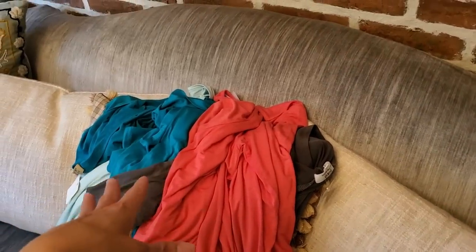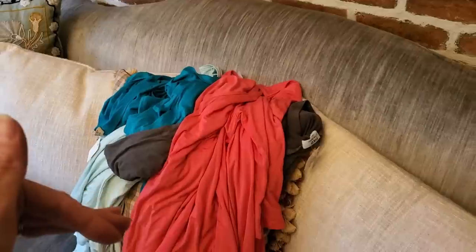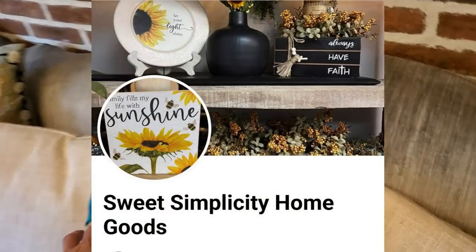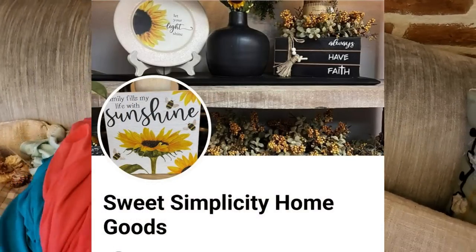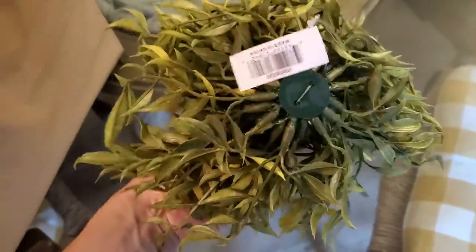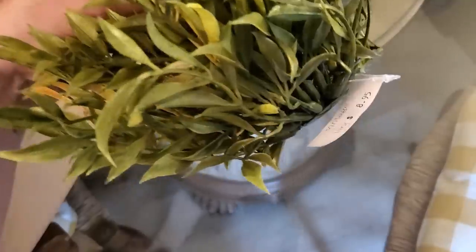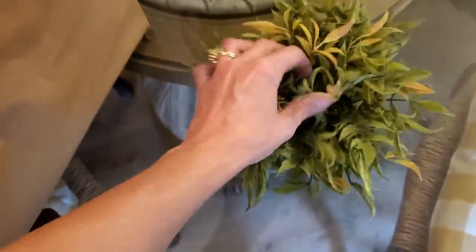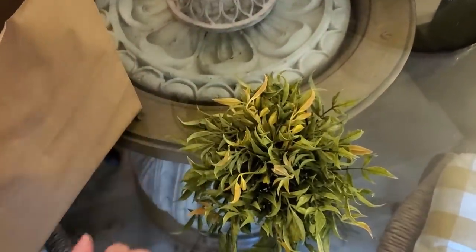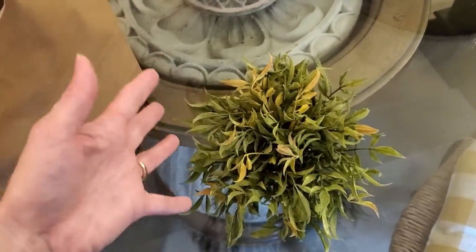And then I did go by my local store. It's a little boutique called Sweet Simplicity. I have done a tour of that store. I didn't get any footage today, but let me show you what I found. Okay, we're just going to pull it right out of the shopping bag. So I got one of these little half balls. It was $8.95.